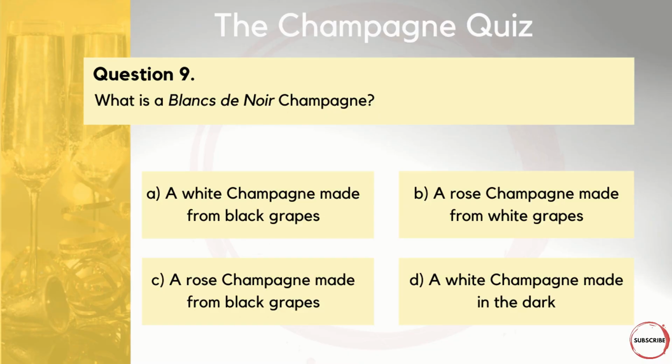Question 9, and a specific style of sparkling wine made in Champagne. What is a Blanc de Noir champagne? Is it A, white wine made from black grapes? Is it B, a rosé wine made from white grapes? Is it C, a rosé wine made from black grapes? Or is it D, a white wine made in the dark?